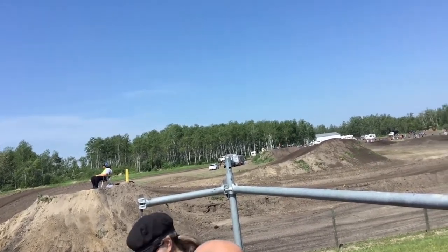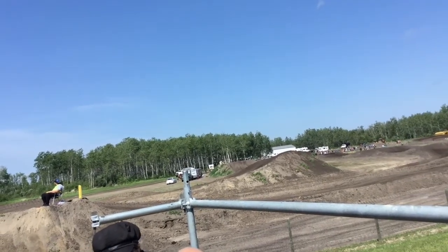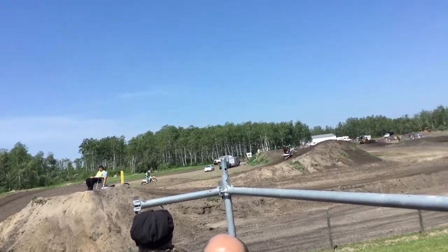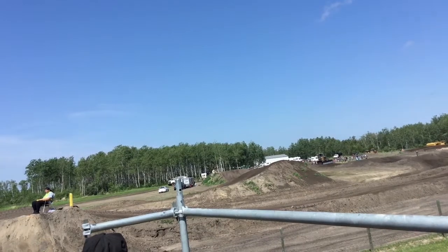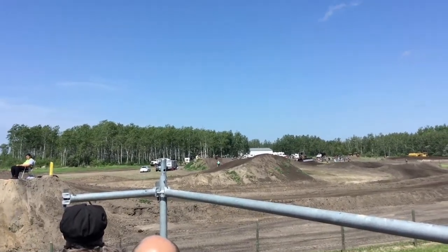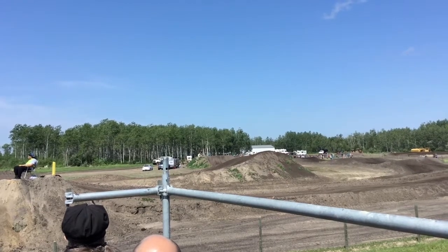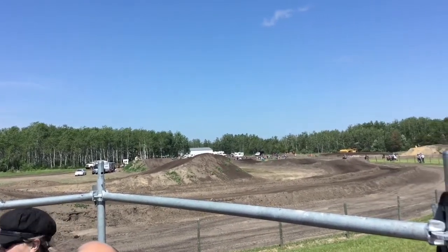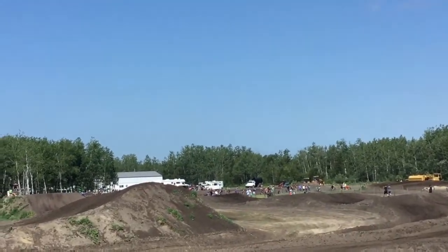The next class that we're going to see up, let's see who we got next. Open B class, so 250s and 450s in this class. This next class coming up, a little bit less speed, ability, and coordination than the A class, but still fast in their own right. One day will most likely be A riders with a little bit more speed and coordination.